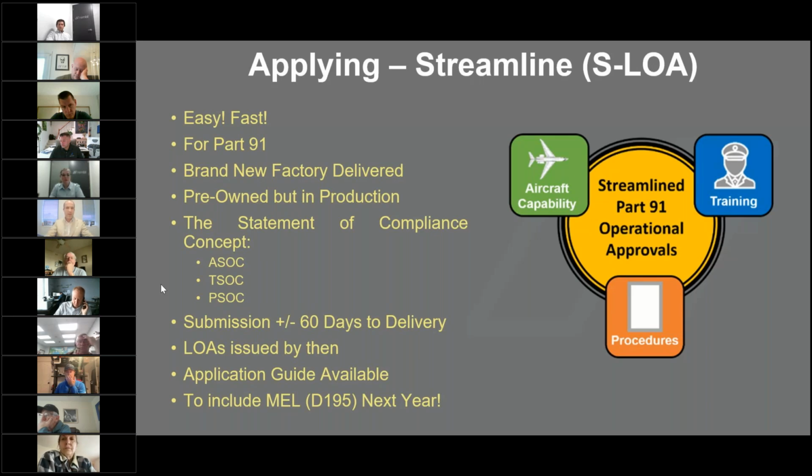That's a great note to add, Maddie. There's a lot of these concepts of streamlining that are making their way through the FAA. So there's some exciting developments, and like Maddie mentioned, some of these statements of compliance can actually be used in the conventional application. So as far as submission times, obviously we're all concerned about how long it takes for the FAA to issue these LOAs.